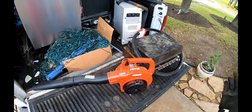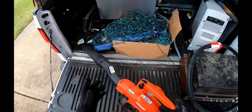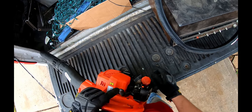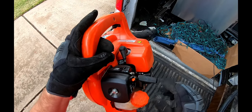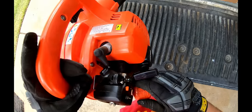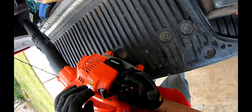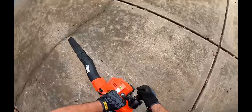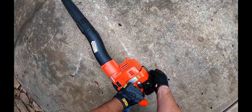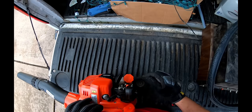This Echo PB-250LN is in really good looking shape. I don't know what's up with it. Echo is a good brand. It's not like a Poulan Pro or a Homelite or something. Let's see here. That gas looks... let me see. Give it a couple of pumps and a squirt. Cold start. Set her down here. Look at that.